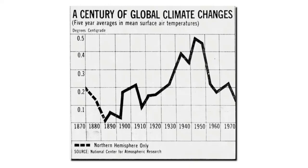First, we're going to look at a graph from 45 years ago. This graph was released by the National Center for Atmospheric Research in 1974. It showed a lot of warming from 1880 to about 1940, and then very sharp cooling. The 1974 NCAR graph showed no net warming from 1870 to 1970. This is obviously a very different story from what we hear from climate scientists today.